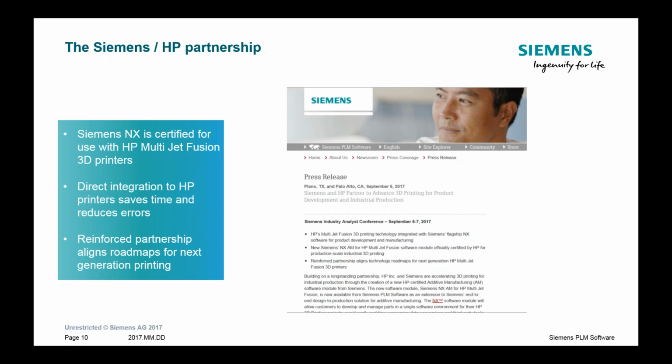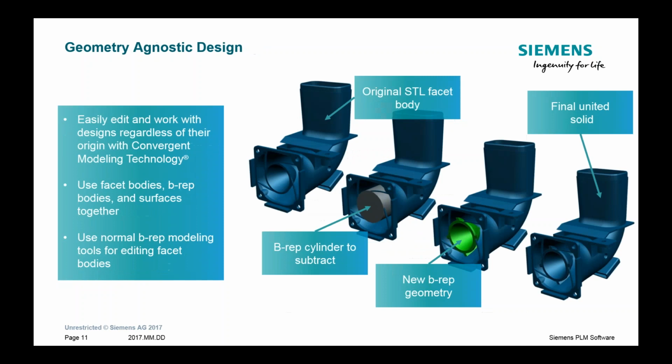We've also done some interesting stuff with them here on the research side, and I'll talk about that in a minute as well. So what do we have that's interesting for people who want to print using HP printers from a software perspective? So Siemens, we have a product called NX. It's our high-end CAD suite.